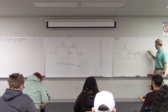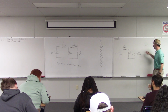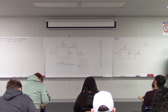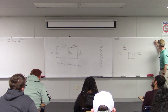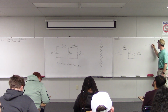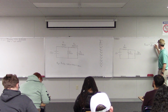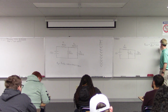So we can find the equivalent resistance of those two. We'll call that R234 because it combines all of those together. And what formula do we use when we have resistors in parallel? The inverse. Yeah, that inverse formula. So it's 1 over, and then 1 over each of the resistors. 1 over 10 kilo ohms plus 1 over 2.5 kilo ohms.